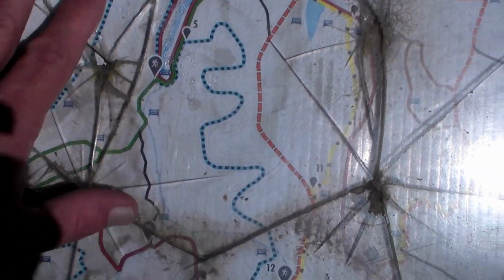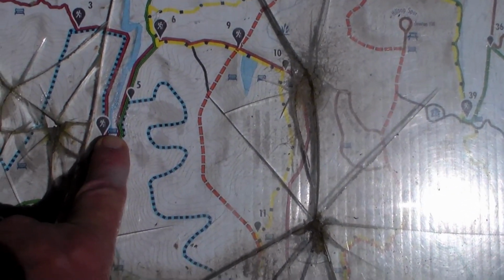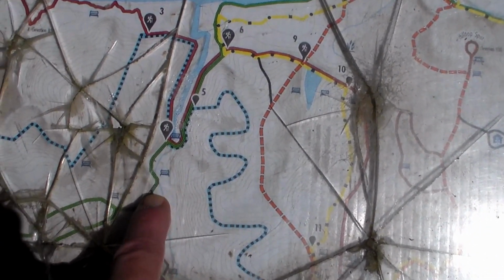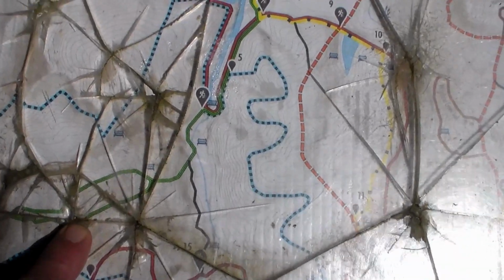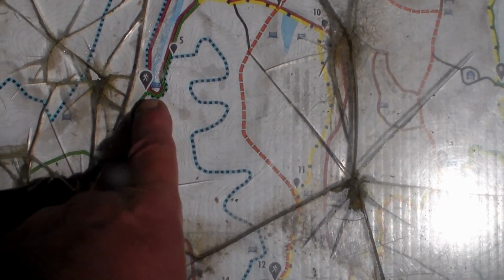Yeah, it's all cracked here. Probably not the best place to put a map, but we're right here at this picnic table area right there. It's not labeled, but we're now heading up to number 3 there. We're going to head down this green trail all the way down, you can't even see it, it's cracked really bad, but anyways, from this picnic area number 4, we're gonna head right down that green trail.